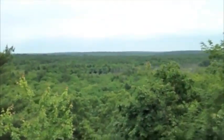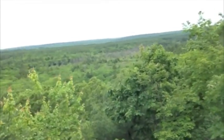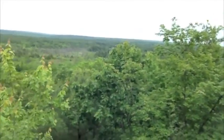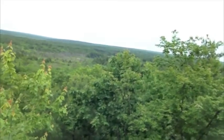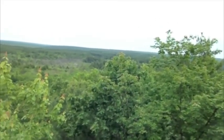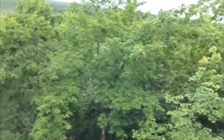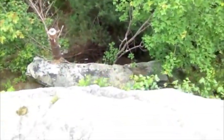You could see all the open area over here. If you can see the pond out there with all the trees that are dead, that section of dead trees. Looks like there's a pond or a swamp right in the middle of it. Yep. And there's farms off in the distance. You can look down here and see the actual drop down there.